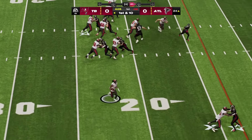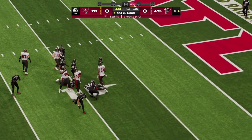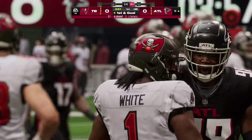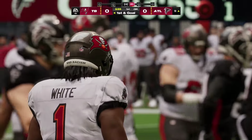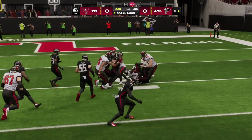Going right side is White. And he gets it inside the 10 to the 9. Back-to-back nice gains, that one for 14 yards and another first. And that's a run that'll energize an offensive line. They'll take that one all day long.